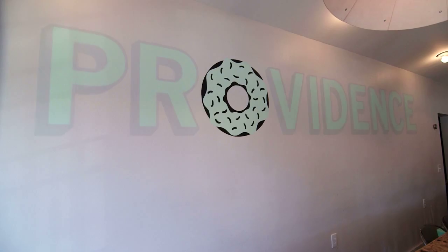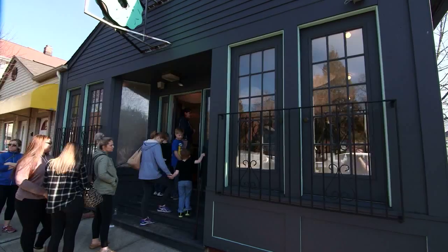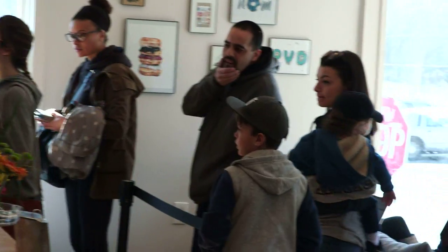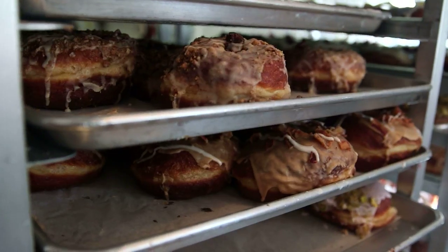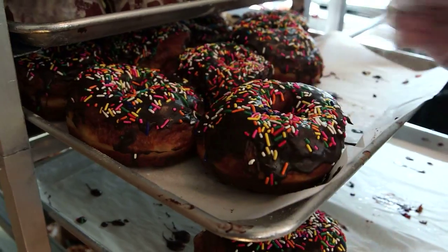PVDonuts is the latest craze to hit Providence. And with donuts like these, it's no wonder why the masses seem to swarm the place every single morning. But don't let this line fool you. The line is constantly moving in and out. So people are grabbing their donuts, enjoying them, walking out, and it's just a constant flow of kitchen to front.